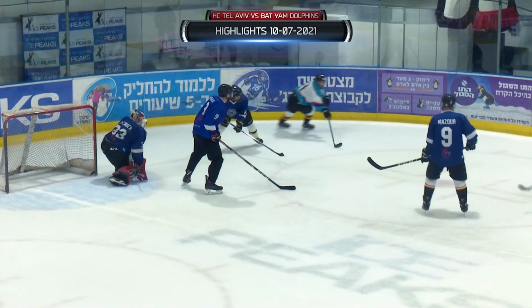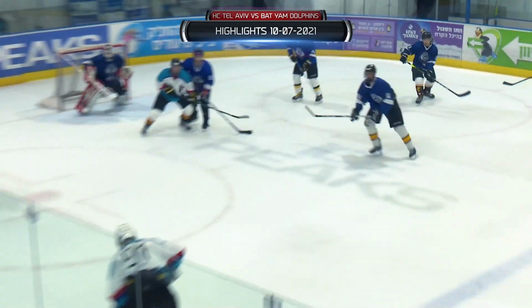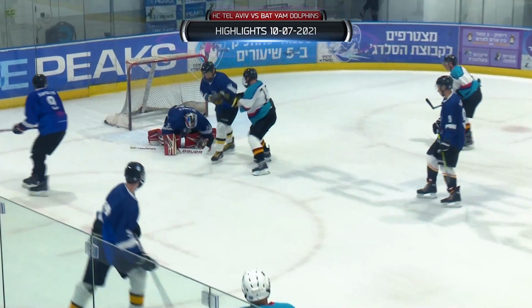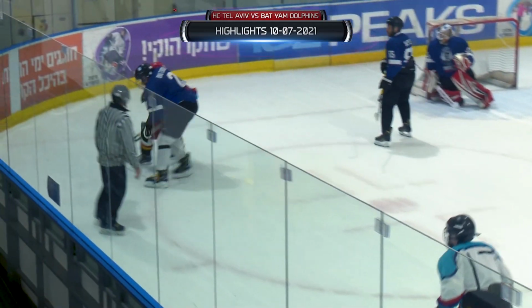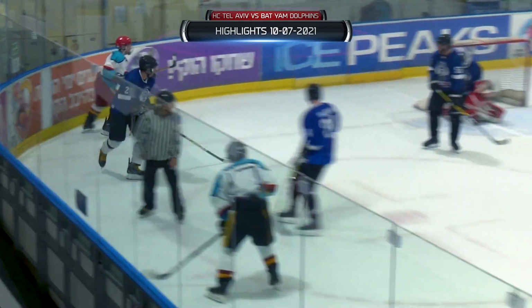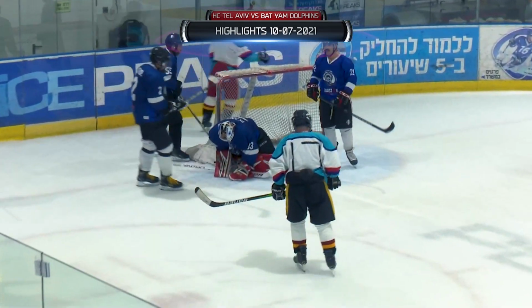That was a nice outlet pass, a nice entrance into the area by Tel Aviv. They're still going. Shot to the center, loose puck. Goalie has it. They're trying to really force it in there, trying to get it in the center, get an opportunity to hit a loose puck in. Oh, nice shot from the edge.